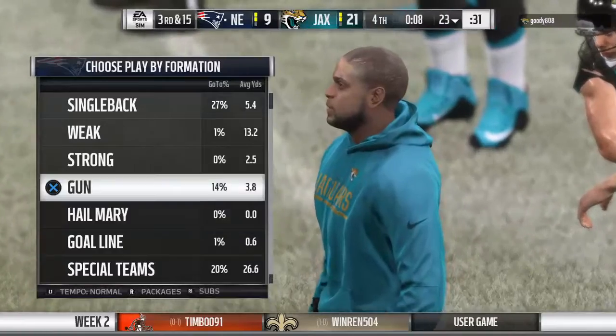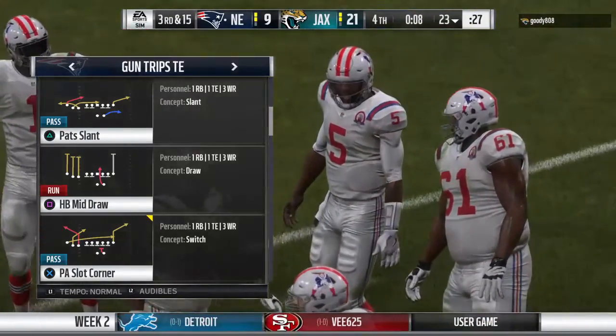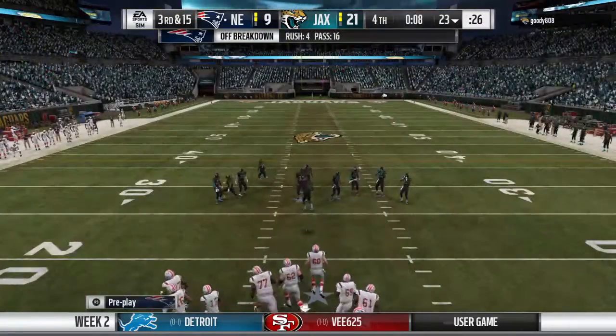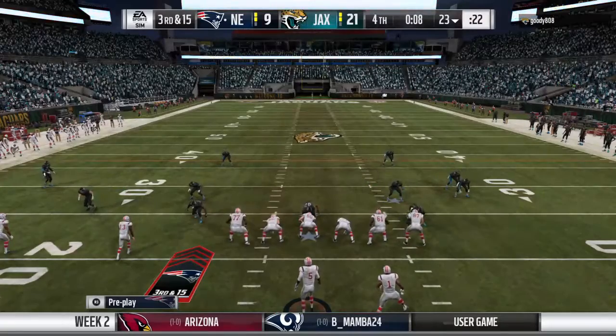Oh, man, that was close. The opportunity to change momentum, big play, right in his hands, unable to come down with it. A sigh of relief, no doubt, on offense that that fell harmlessly to the ground.